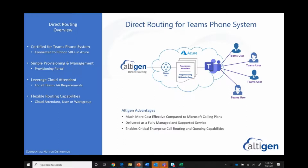And for most of our customers, when they compare our SIP service, our direct routing service, to Microsoft calling plans, we're anywhere from 30 to 40% less, depending on the size of the customer. So it's a real cost savings our customers can enjoy as well.